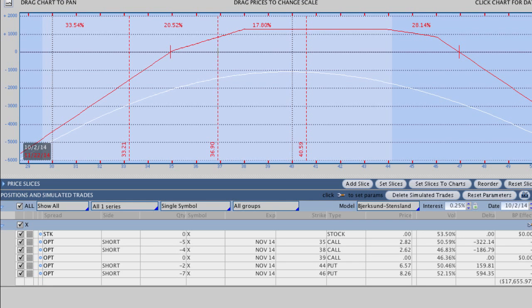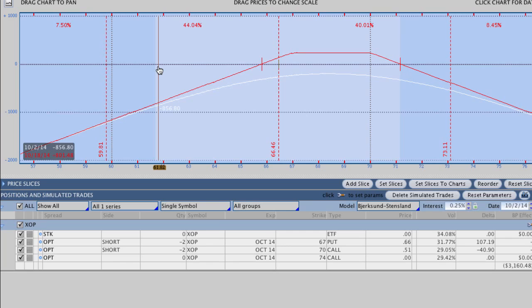But for XOP, what we are is short the 67 puts and the 70 puts. So in this case, we are now short the 70 puts, which are here, and the 67 puts, which are about here. Now, earlier today, we were short the 74 puts, which are all the way out here. So you'll notice that those were practically worthless. I think they're worth about 10 cents or 11 cents. And so what we did is we closed out of that, and we came closer to the market.